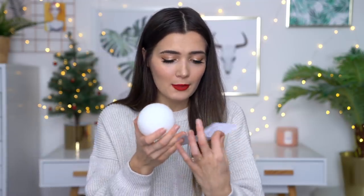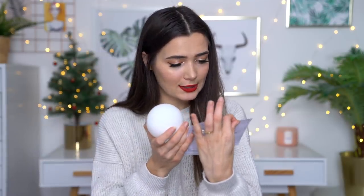So I guess it's now time to turn this thing on. It does come with a charger. It's got a little plug hole thing and some user guide instructions. Okay, so apparently all you're supposed to do is just press this.